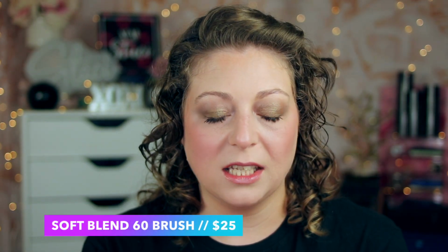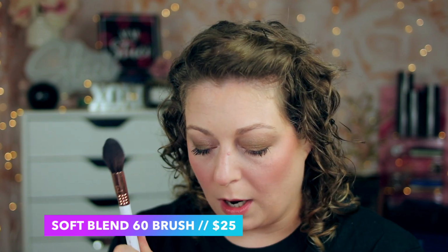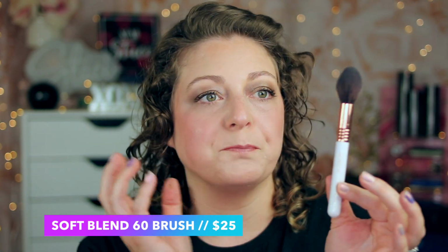Okay, and then we also have this one. This is actually one of my favorite 2-in-1 brushes. This is the Soft Blend number 60 brush, and it retails for $25. I just have one of those, this came in the Warm Wishes collection, but it is actually available for $25 and you can purchase it with the black handle.